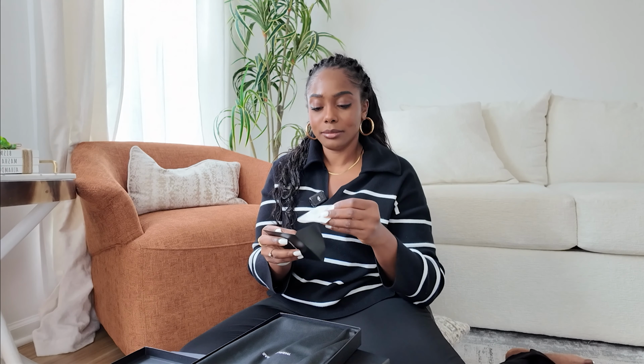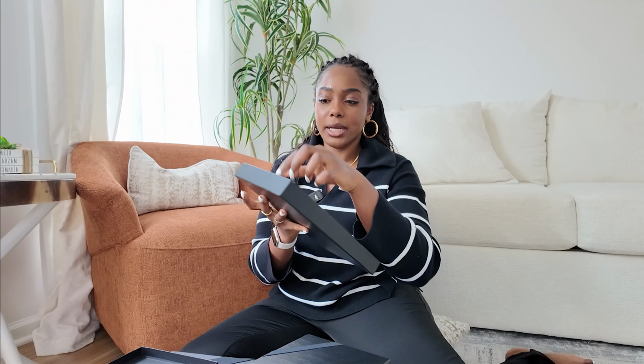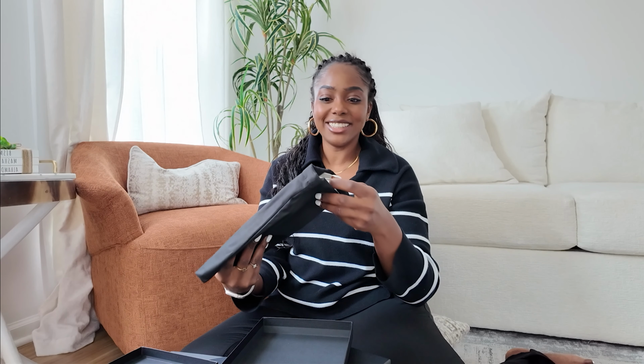The receipt. I love the fact that they put the receipt in like these little really cute envelope that you can keep. And then it has like the really nice and sleek dust bag. You ready? I don't know. Ooh, I think this one is mine.